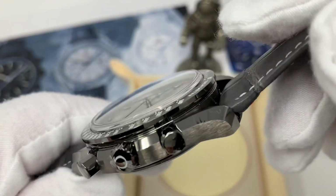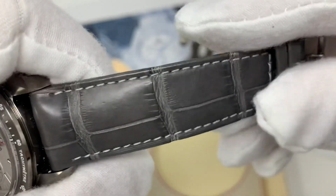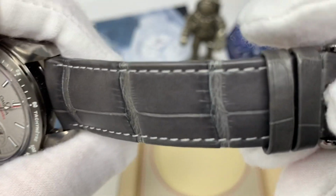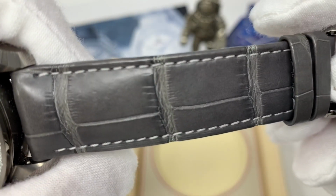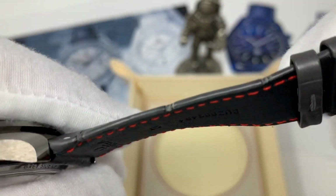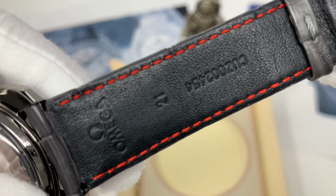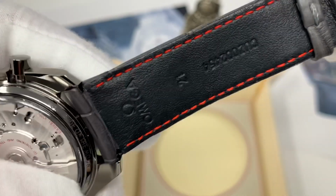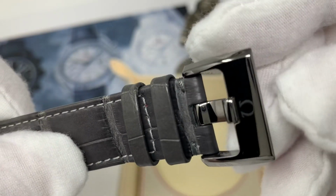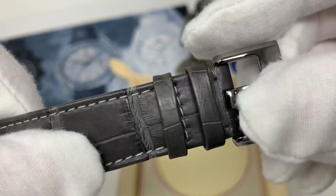The other thing that was beautiful, and that I immediately liked, was the quality of the strap. This crocodile strap has such a cool complementing color to the watch, and the quality is undeniable, with attention to detail so that even the back is stitched in a way that complements this beautiful watch. And then the clasp, which is fully ceramic as well, and it's done in such a tasteful and precise way.